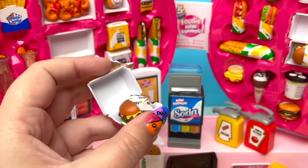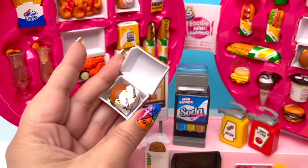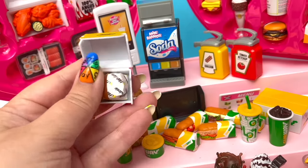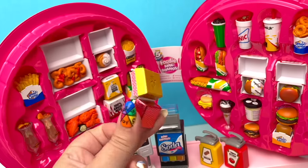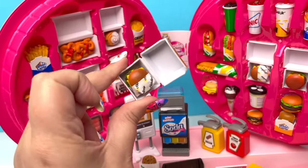So you guys, you know what this means? I found the gold cheeseburger and I didn't even know it. Oh my goodness. You guys, I can't believe I did that. I really thought this was what the packaging was supposed to look like. So you know what this means, you guys? We completed the entire collection!